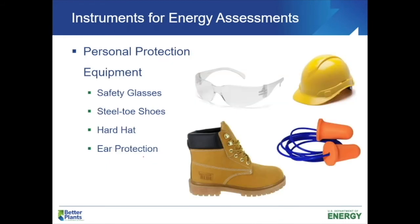Okay. And then, I think rounding things out here, safety, safety, safety. Please, if you're doing anything in a facility, safety is number one. If you don't go home at the end of the day, it's all really for naught. So everything from safety glasses to safety shoes, hard hats, and hearing protection. First and foremost, be safe as you're taking some of those measurements. Get electricians if you're going to be doing anything in electrical boxes.